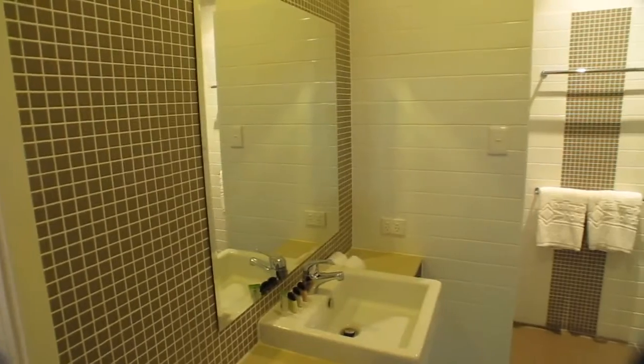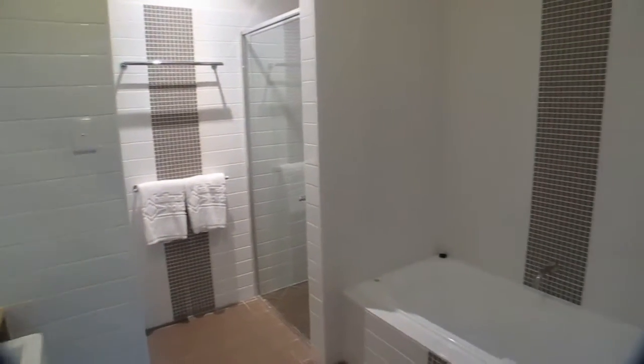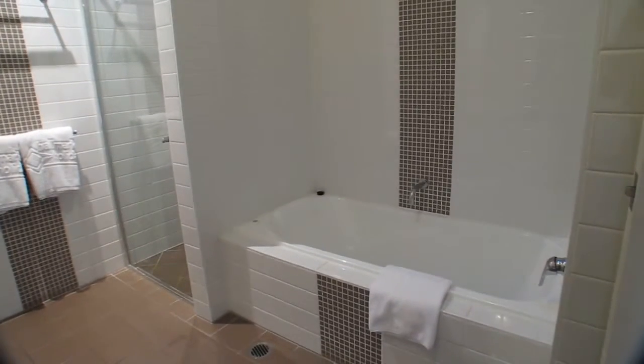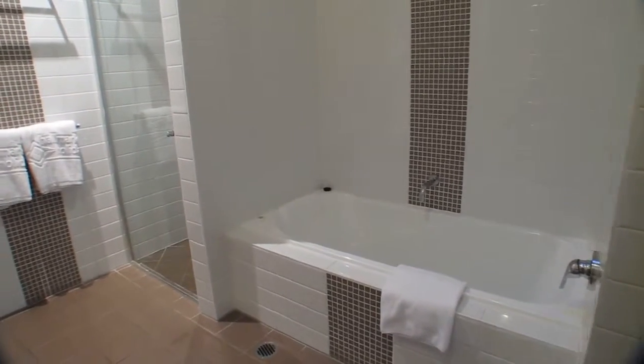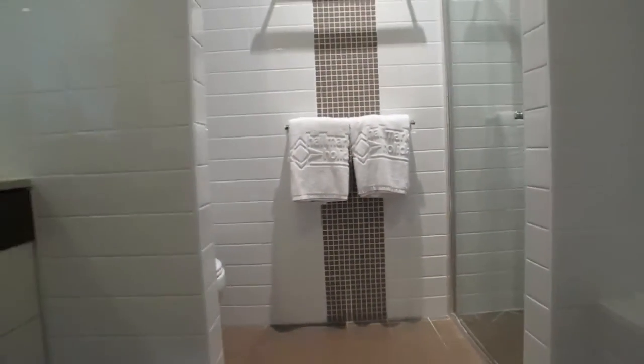A great size kitchen with all the mod cons. Stainless steel appliances include a dishwasher, fridge, oven and microwave. The bench tops are stone and there are loads of cupboards including a full length pantry.